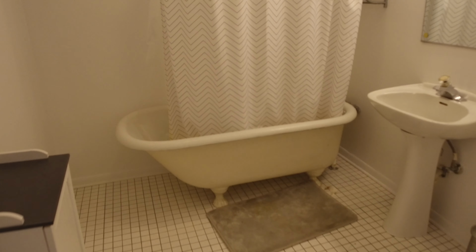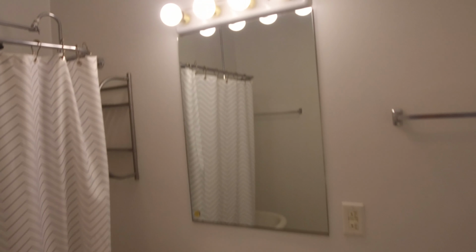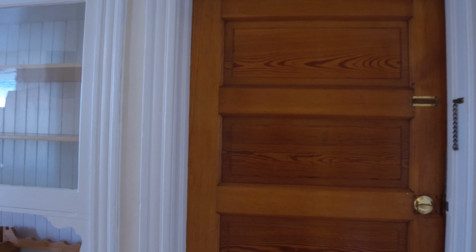Still got a lot of the vintage charm. Here's the bathroom. Got a claw foot tub. Still got white tiles. It's got a pedestal sink. Very nice. Central heating, air conditioning, gas forced heat and air.